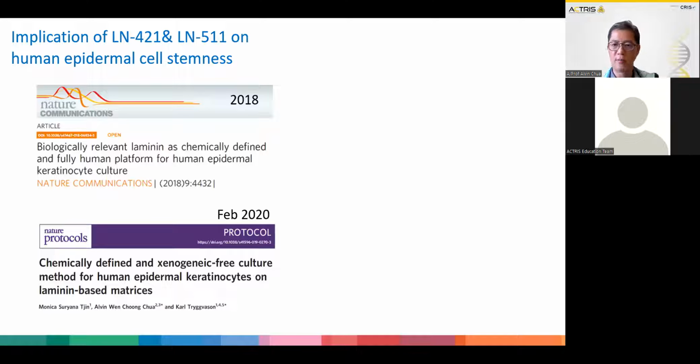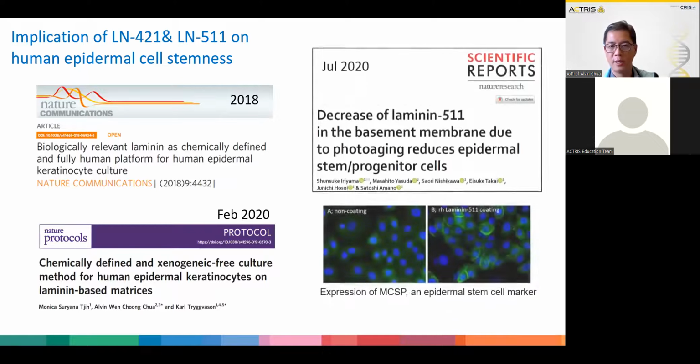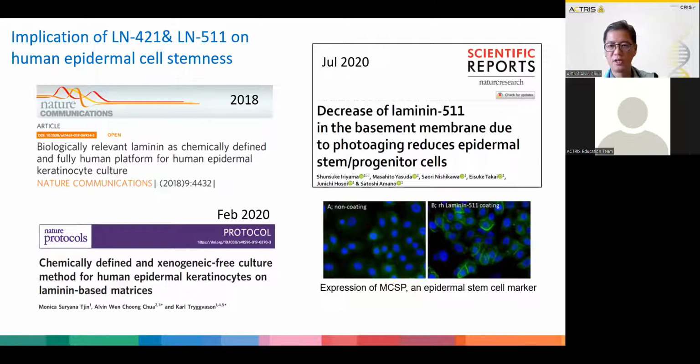So we are grateful that this laminin work that I shared earlier was accepted and published. But what is more important is that there is also further validation of our work by independent groups after our report, showing that the decrease in laminin 511 in the basement membrane due to prolonged photoaging reduces epidermal stem cells. In one part of their investigation, this Japanese group shows that the epidermal stem cells were maintained in the presence of a recombinant 511 using a stem cell marker called MCSP.